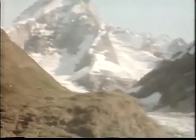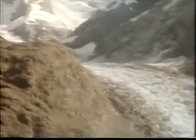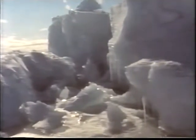Flowing down this mountain is a glacier, a solid river, a river of ice. How quickly do you think it flows? Sometimes in cold weather you get icicles. How do you think they're formed?